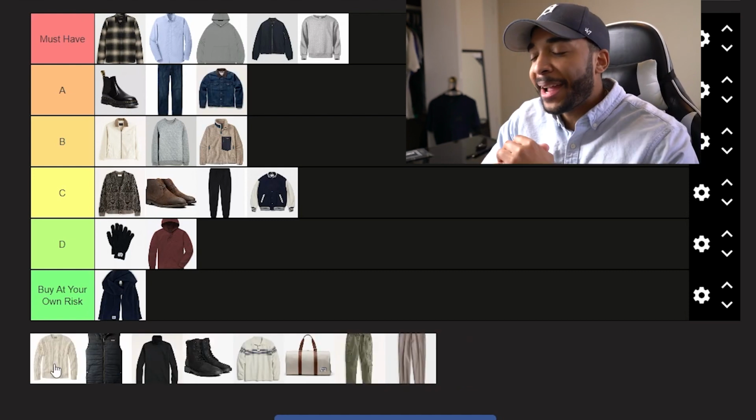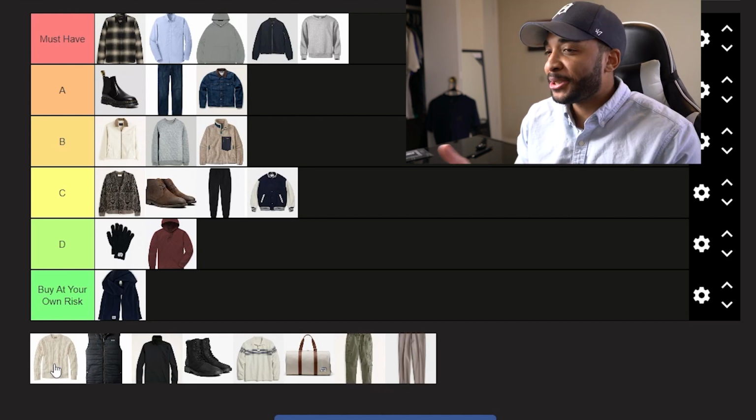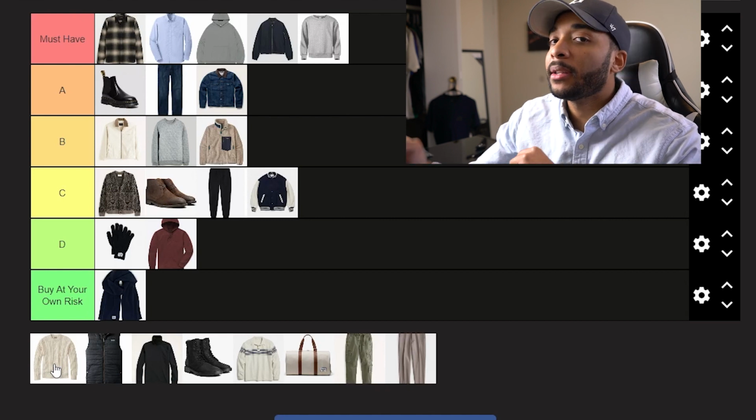Cable knit sweater. I fuck with these heavy, man. I think a lot more people should too, honestly, because they look classy as hell. They just look really good. But you hear what I said there? They look classy as hell.